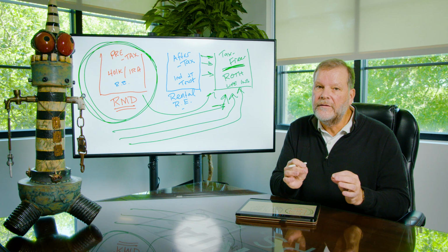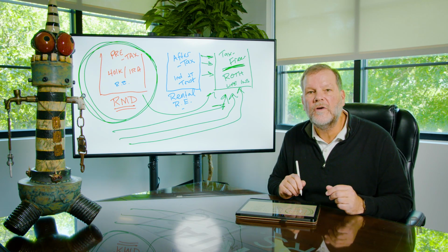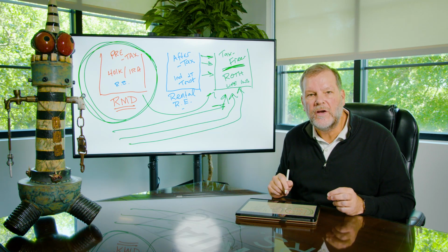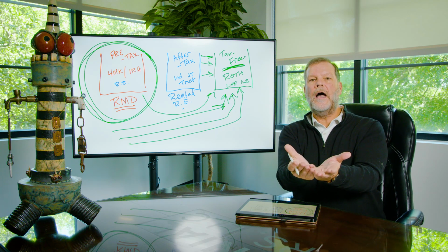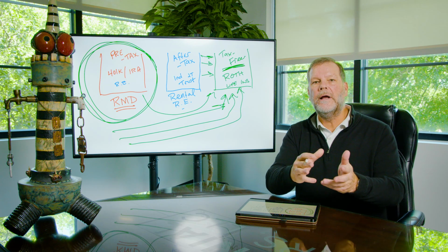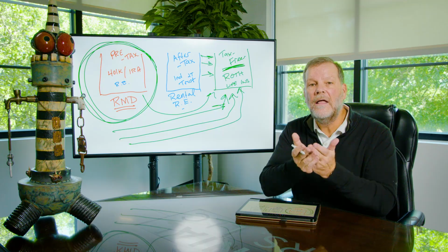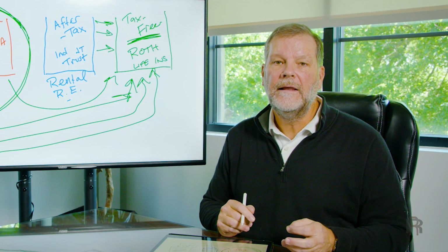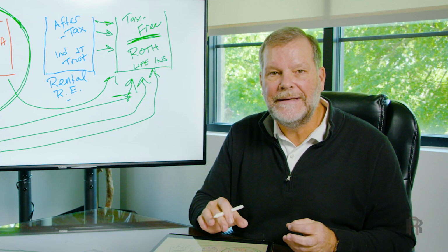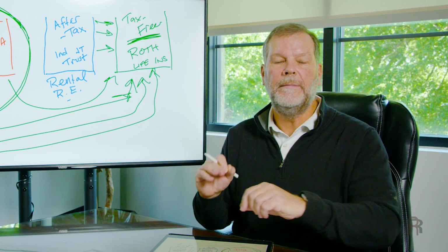Well, the problem is for every dollar you move from pre-tax over to tax-free, guess what? This ugly guy to my right, Benny, wants a cut. Benny's like, hands out, I want my cut. If you move $100,000 from your IRA to a Roth IRA, he wants tax on $100,000 of income in that year. So basically what I'm talking about doing here is ripping off the Band-Aid. How do you take off a Band-Aid? Not a little bit at a time. You rip that baby off fast.